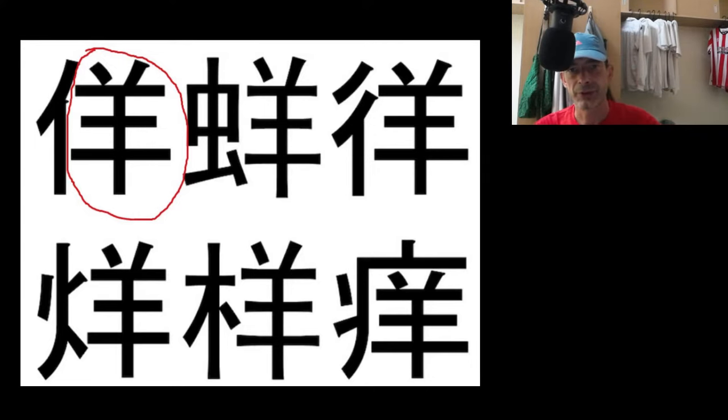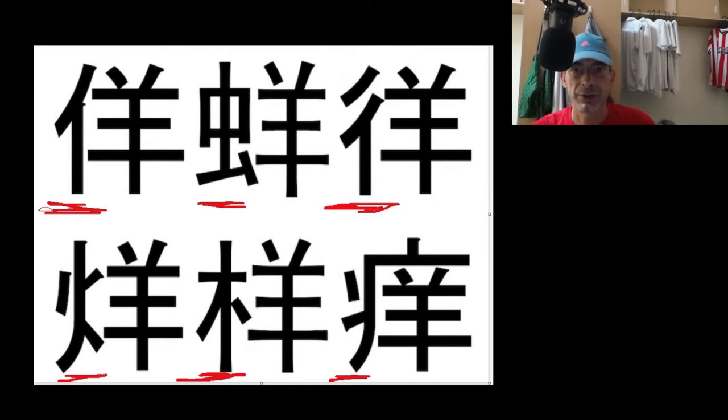But this is the phonetic side. Because the sheep is pronounced yang, although these have nothing to do with sheep, they're actually the pronunciation. So probably all of these are pronounced something like yang. Now on the left-hand side is what's called a radical, and this is the key to learning the meaning of a Chinese character. This is the meaning part of the character.